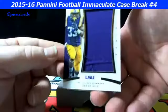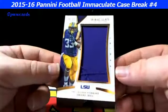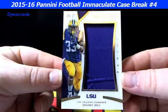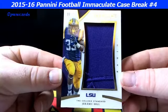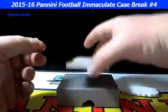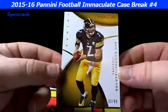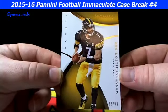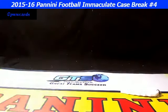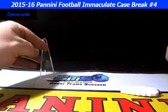For the Cincinnati Bengals, 6 of 25, Jeremy Hill. Jeremy Hill for the Cincinnati Bengals. Yeah, I know, 1 of 8. 8 shields on that helmet, I guess, right. And finishing up, Ben Roethlisberger. 33 of 99 on the Ben Roethlisberger. So, congratulations. Let's do this random real quick.